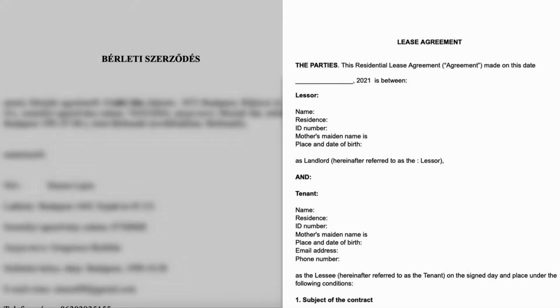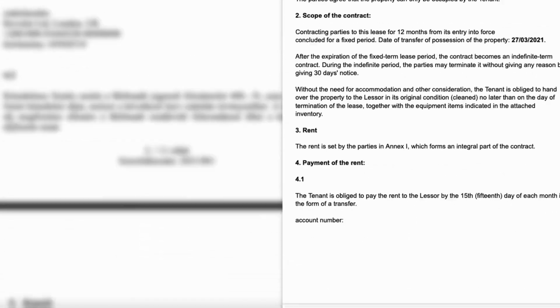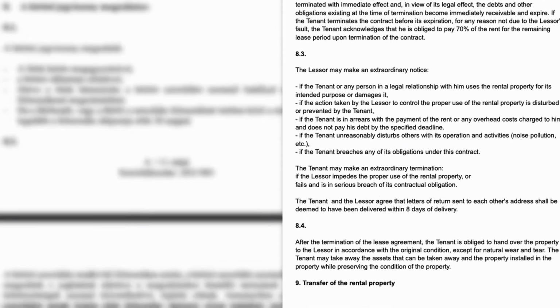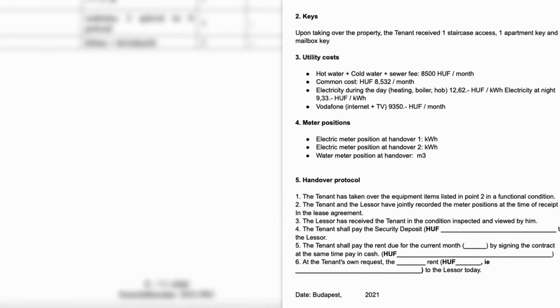So let's do this. Let's begin with the contract in regards to the utility between the landlord and the foreigner, what you need to be looking for. Okay, if I scroll all the way down to the bottom, this is again a sample contract. This was actually a contract used not too long ago, so that's why I blurred out the name and the information. But if I scroll all the way to the bottom, this contract has the utility costs, as you see on the right side here in English.